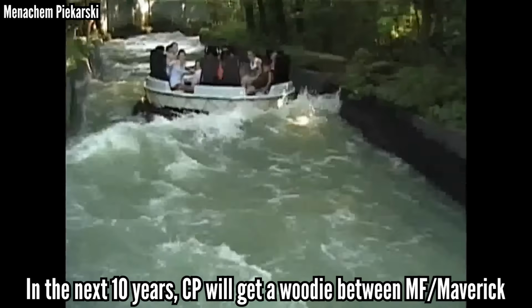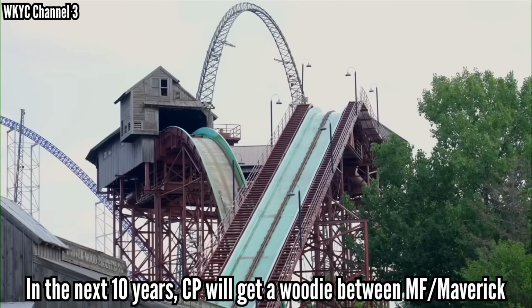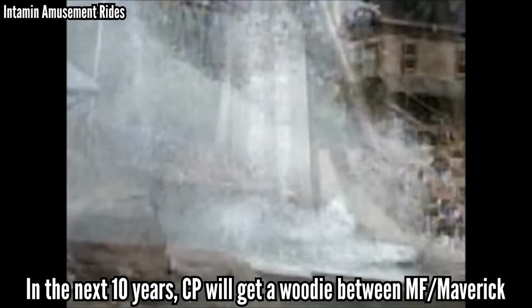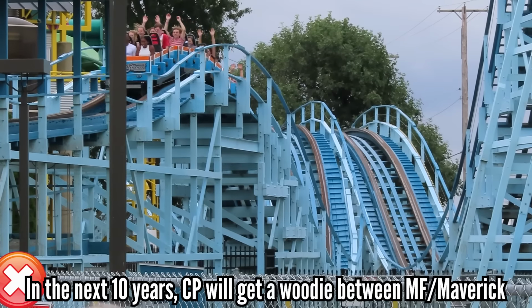The one problem is Thunder Canyon, the Rapids ride. You would have to rip that out, and having just lost Snake River Falls, and Shoot the Rapids having come and gone, you can only take out so many water rides, so I'm selling it. I don't hate the idea of a wooden coaster.